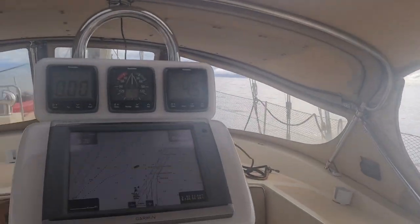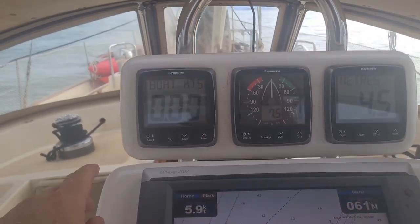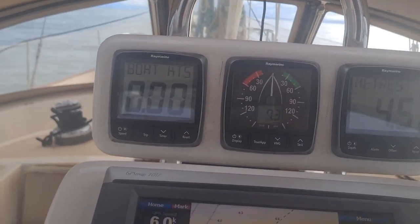We've been 1 month in the marina and our brand new speed log, which is this one here, already must have barnacles or growth or something restricting it.